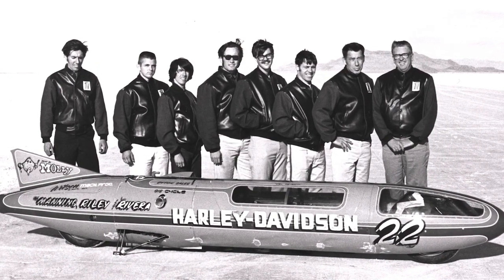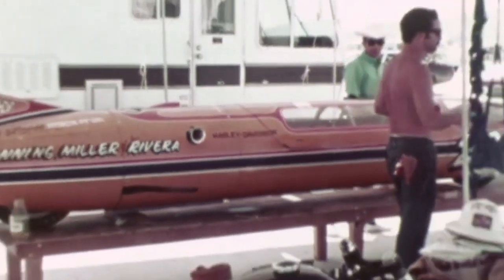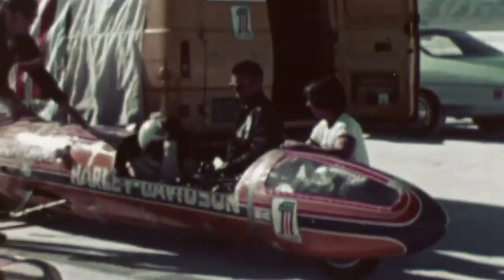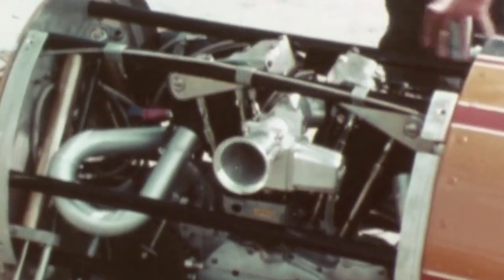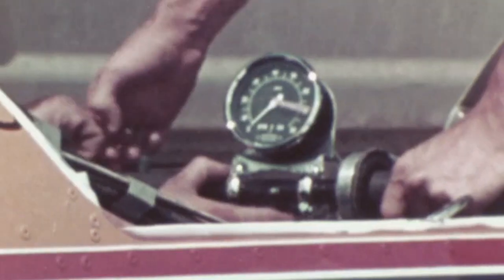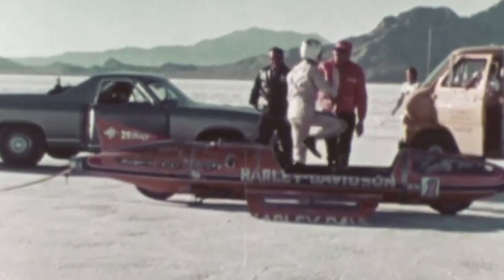One monumental point in Sportster history really is the Sportster Streamliner. In 1970, a group of 4 guys developed this long cigar-looking rocket run on a Sportster engine. The first time you look at it, some people might say, that's a motorcycle? It is. You're talking about a Sportster engine going 265 miles an hour and basically crushes the land speed record for its time. A new motorcycle world land speed record.